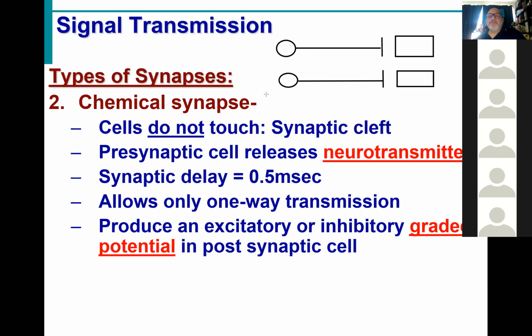All right. So both of these are capable of releasing a neurotransmitter. However, if one of those neurotransmitters, for instance, were to open a sodium channel, what would happen? Sodium would enter the cell. Excellent. Sodium would enter the cell. And what would happen to the cell when sodium entered it? It would depolarize, right? It would get more positive.